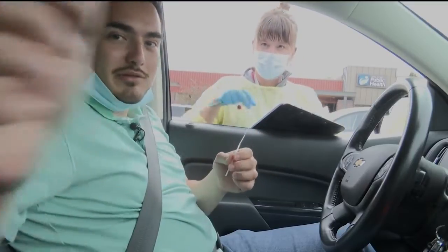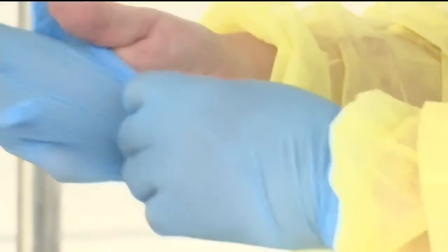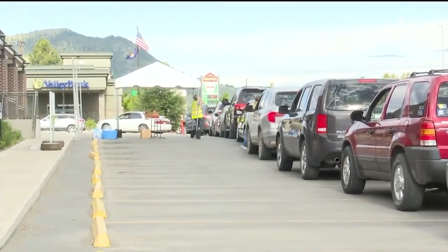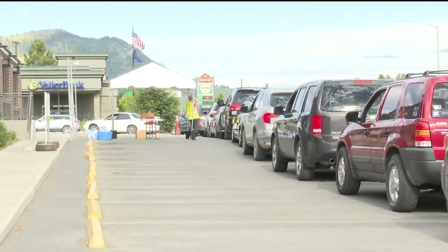And you guys probably do not want to see this. PureView says you will receive results after 5 to 7 days by a phone call. In all, PureView had enough to test 800 people on Saturday. In Helena, I'm Alexia Aguayo, MTN News. And there'll be more testing available at the Preview Health Center next Saturday from 8 a.m. until noon.